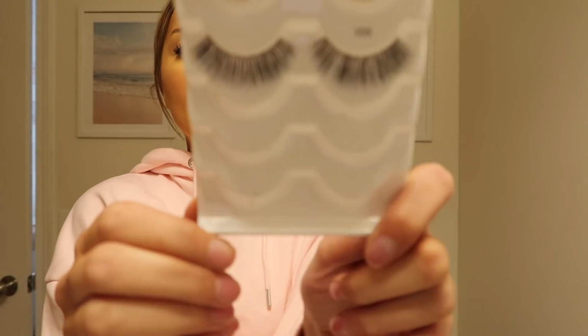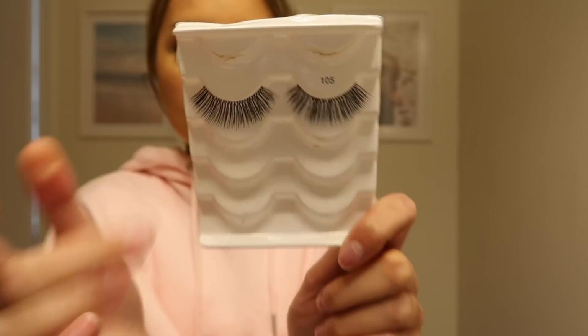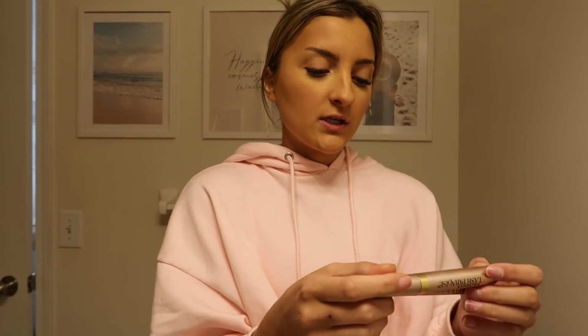About 3 days a week I will wear Ardell Wispies. I use the number 105, and then if I am wearing mascara, I usually use the L'Oreal Voluminous Lash Paradise. They have a primer and then they have the actual mascara.